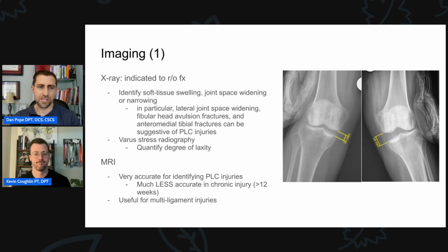So we can also get some imaging. This helps to rule in or rule out other pathology as well as posterior lateral corner stuff. Obviously, x-rays can be helpful to rule out fracture, right? We can also use an x-ray to identify soft tissue swelling, joint space widening or narrowing.